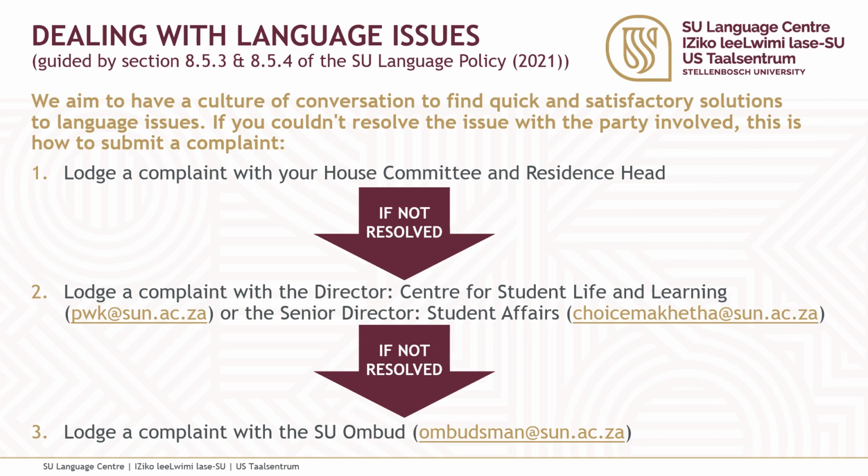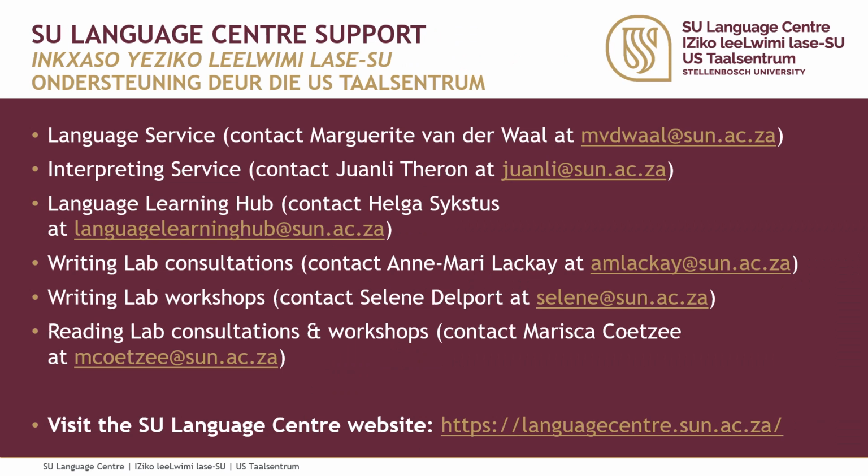Whether it's in the student community or in academic sphere, students are not left on their own when it comes to language. Stellenbosch University provides language support to our students by means of the SU Language Centre. You can see the various language support services offered by the Language Centre on this slide, from interpreting to writing consultations. You can also visit the Language Centre website at languagecentre.sun.ac.za for more information. Let's reimagine how language can bring us together.